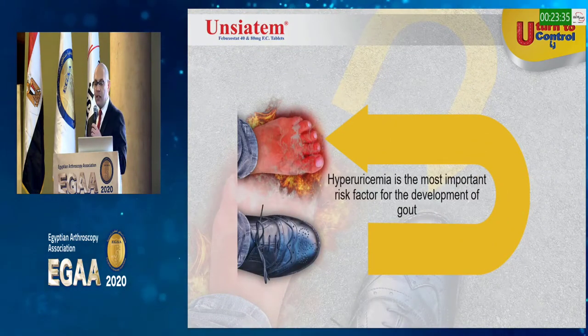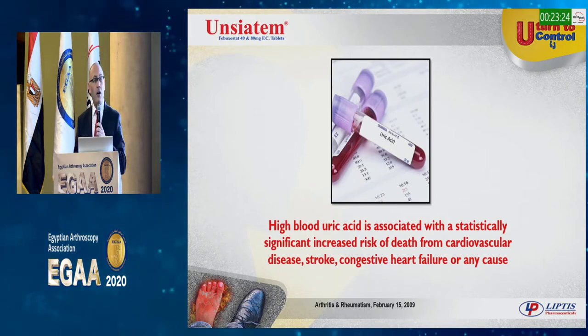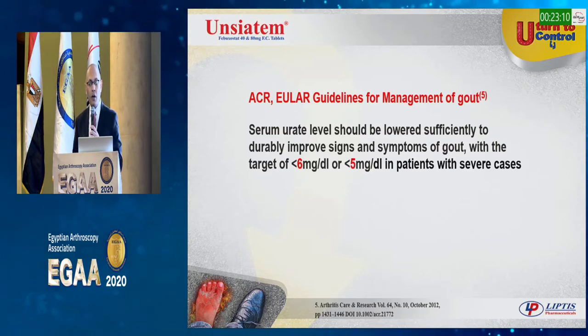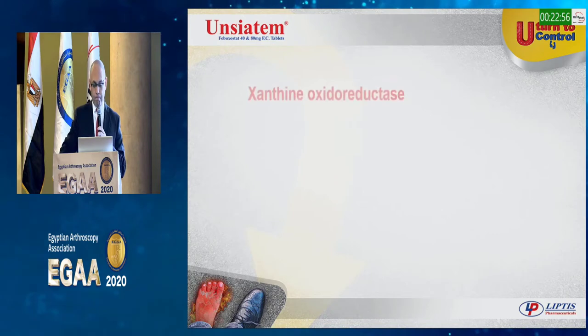Hyperuricemia is the most important risk factor for the development of gout. A high blood uric acid is associated with a statistically significant increased risk of death from cardiovascular disease, stroke, congestive heart failure, or any cause overall. The ACR and EULAR guidelines for the management of gout are to bring the serum urate levels down to less than 6 mg/dL, or a target of less than 5 in patients with severe cases. Overall, the minimum reduction is to less than 6 mg/dL.